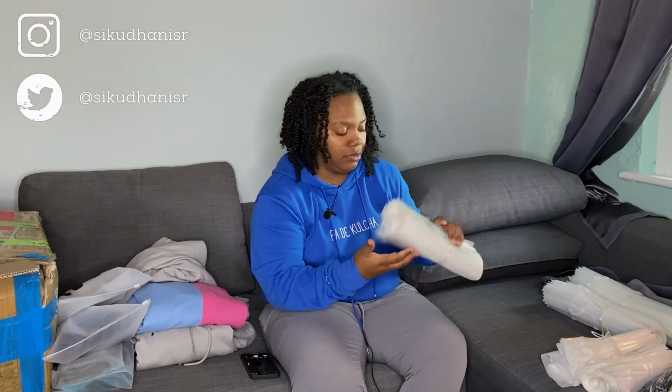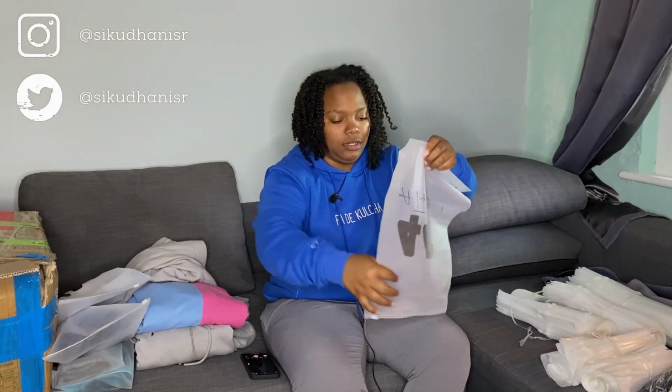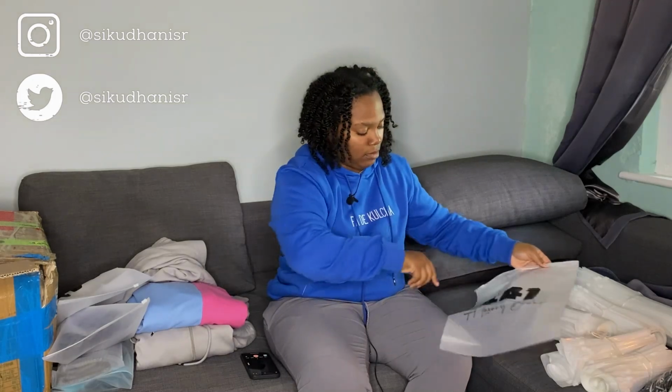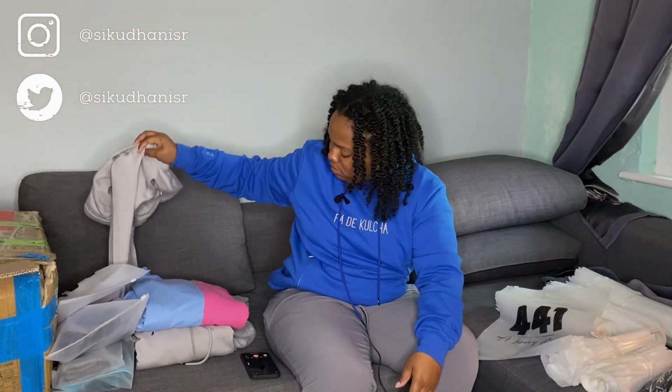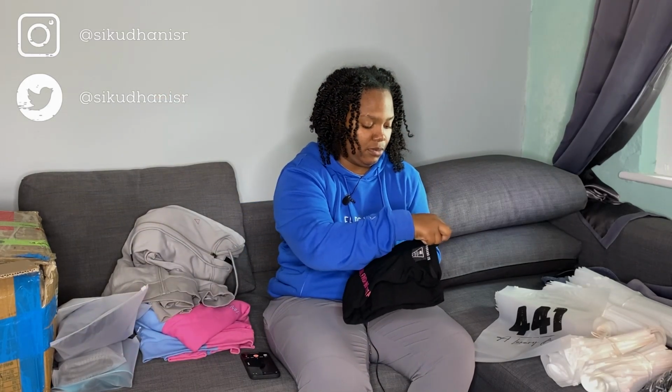Alright. Two down. Three more to go. I believe this one fits a t-shirt or just shorts. The shorts are getting washed right now, so we're not gonna see that at this moment, but I'm pretty sure they fit the same size. So this is the next size up. And let's see, I did bring just a t-shirt here, right? So this is the long sleeve t-shirt. Let's see if this one fits.